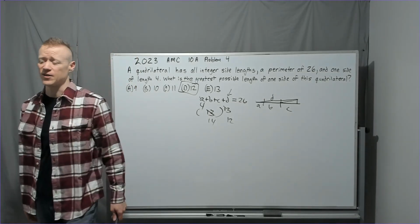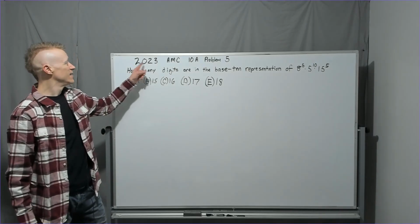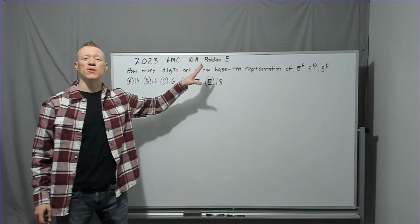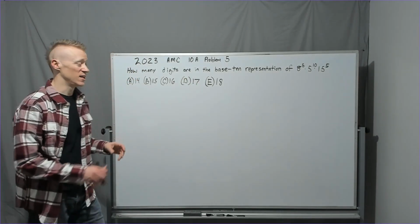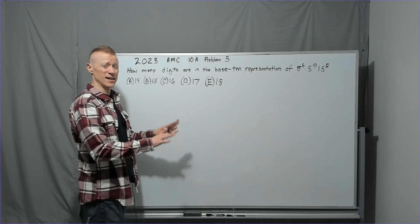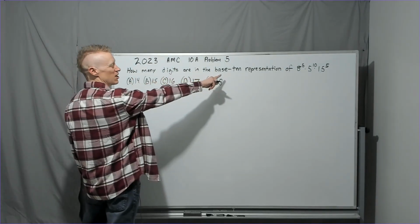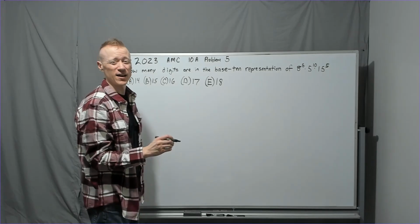Let's get to problem 5. And the final problem of this rapid fire set, the 2023 10A, problem 5. When I finished this problem, I was at 4 minutes and 32 seconds. So that gives you an idea, and I didn't even go as fast as I could. I slowed it down to make sure I'm not making mistakes. How many digits are in the base 10 representation? This problem is honestly fairly easy.